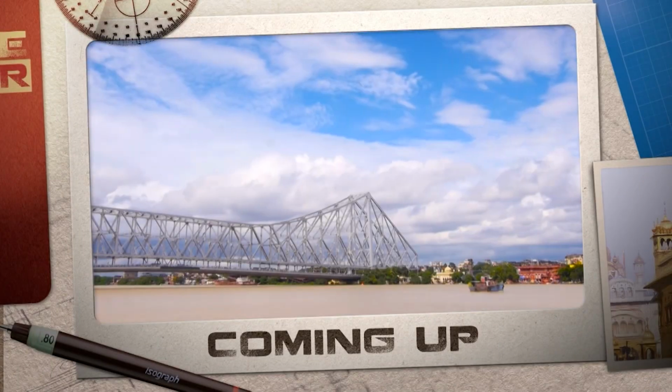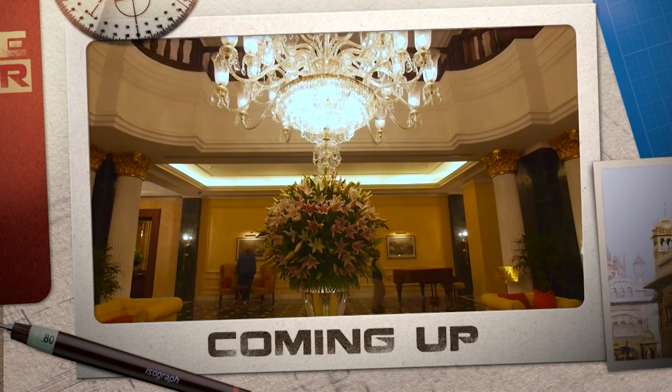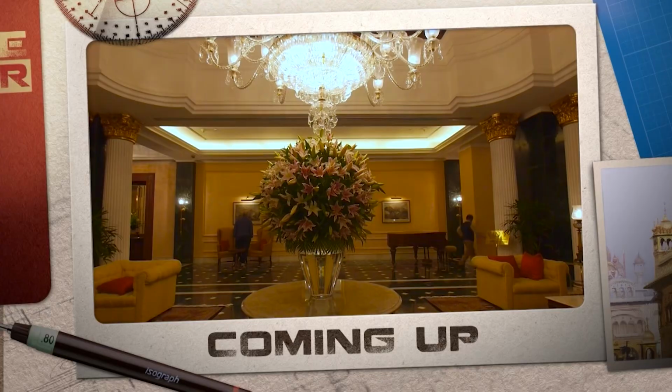After the break, I examine an iconic cantilever up close and visit the playground of the British in colonial Kolkata.